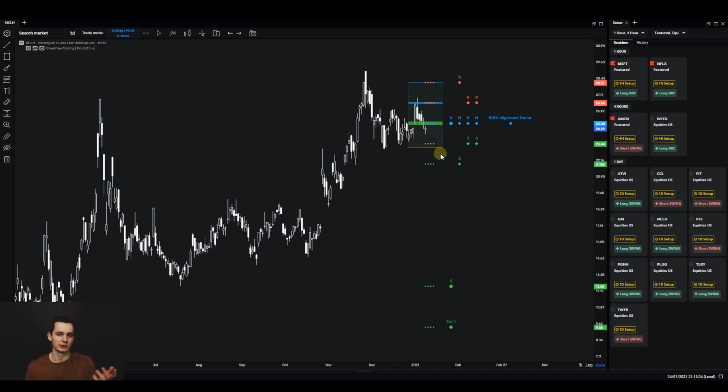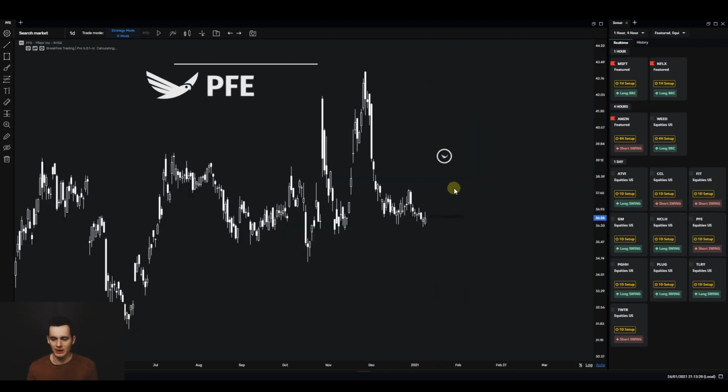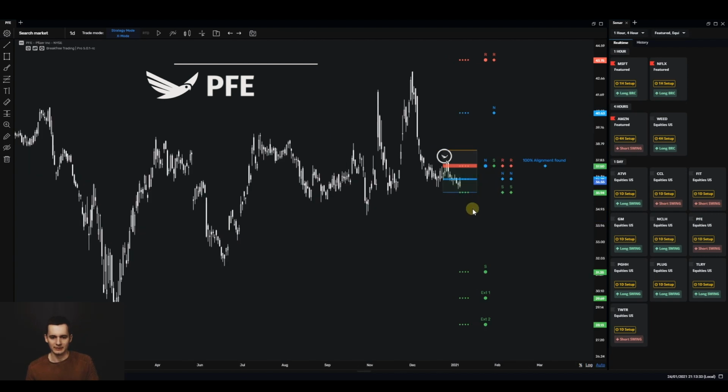Or of course, it could also go to stop loss. We don't know. Next up, we got PFE. I believe we also covered this one last week. This is one of those that I didn't like just because we were in this weird consolidation, in this weird range. And we're kind of selling at the bottom of the range. So I didn't quite like this one.